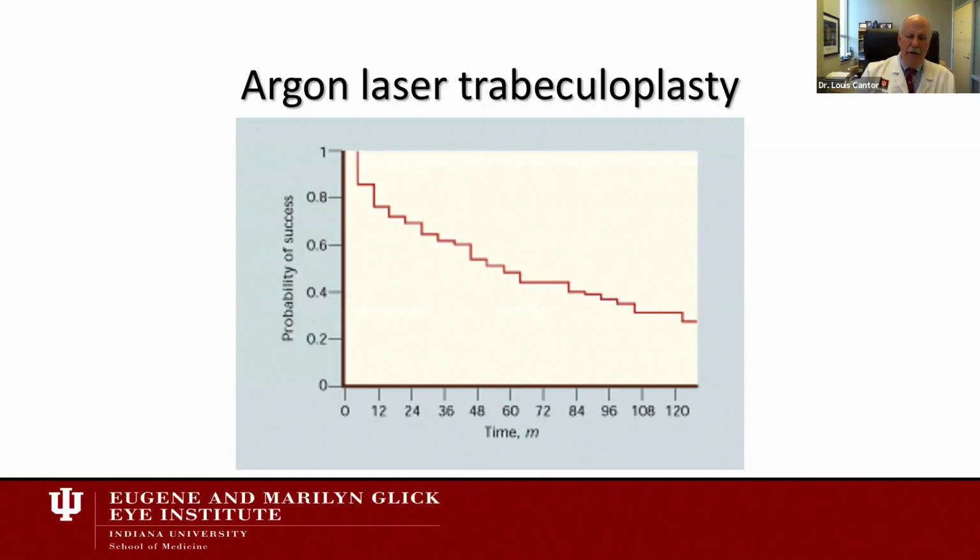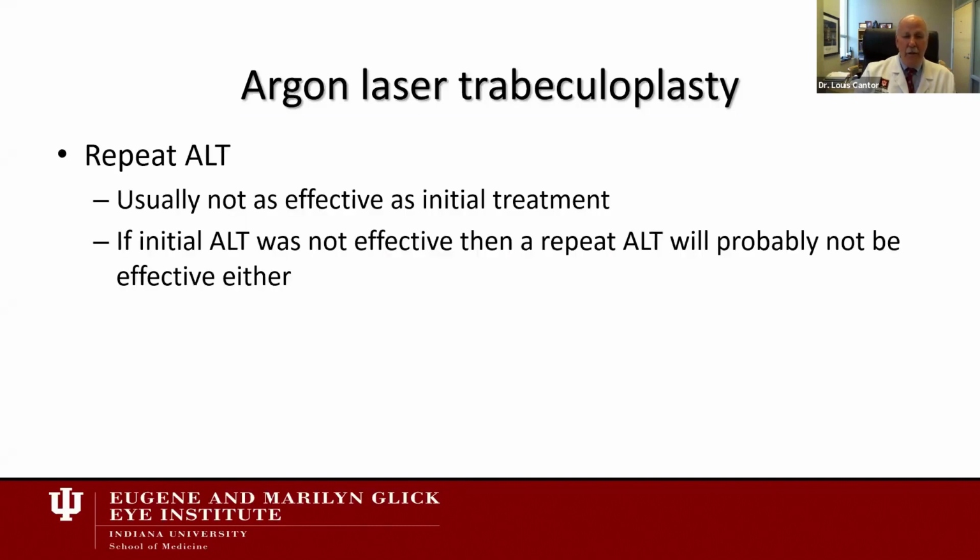As we said, a certain percentage of these eyes are going to fail over time. And when it does fail, then we start thinking, well, is it worth repeating? Generally with the Argon laser, a repeat laser is not as effective as the initial treatment. And if the initial treatment was not effective, a repeat is not going to be effective either. So it really depends. The patients who I consider for retreatment are those who responded well the first time and got several years of effect. Then maybe it's worth repeating the laser in those patients if need be, and we're trying to avoid surgery.